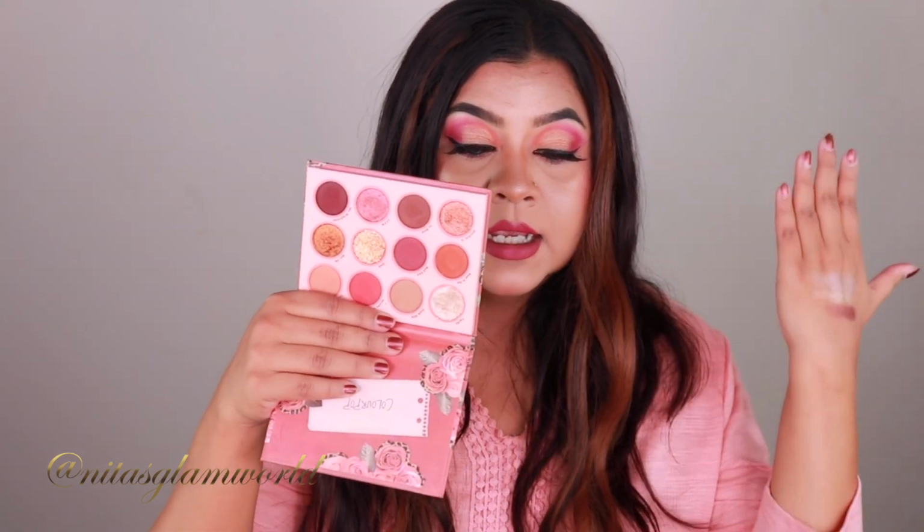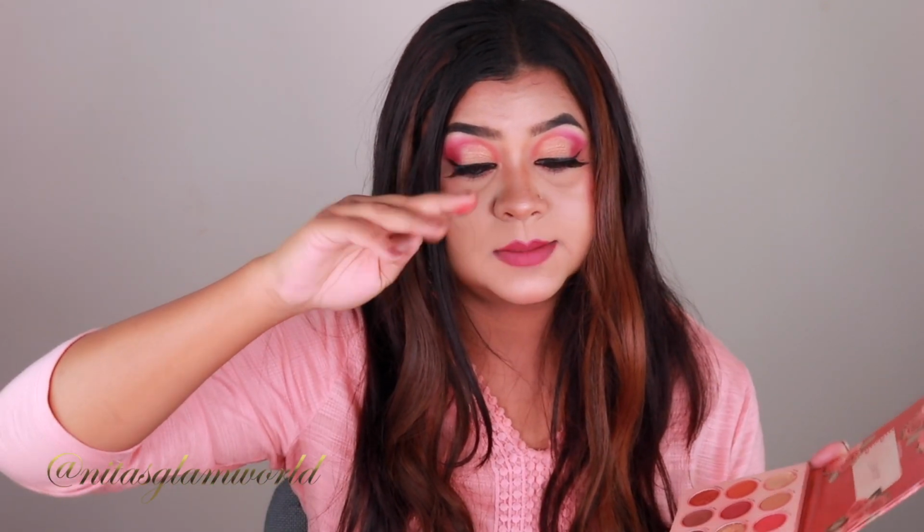Now next, I have another eyeshadow palette. This is again a neutral eyeshadow palette, and I'm talking about this Whatever palette from Colourpop. I have so many Colourpop eyeshadow palettes in my collection, but this palette just stands out to me because of the color story. Again, I'm a warm toned eyeshadow person, and I love these eyeshadow shades. You are getting a beautiful burgundy. Oops, do you see that? Do you see that?